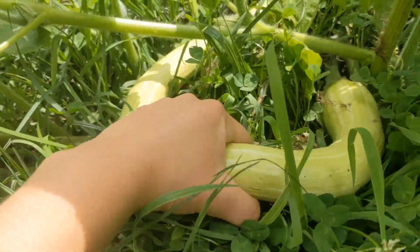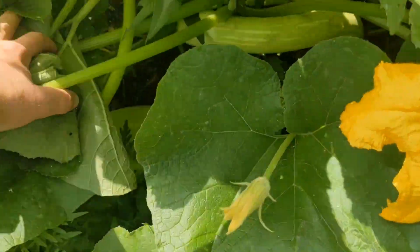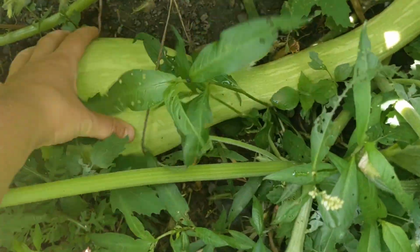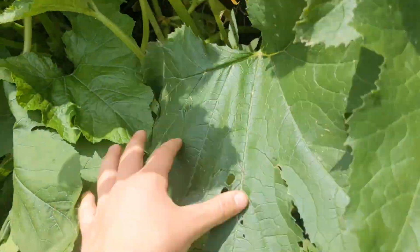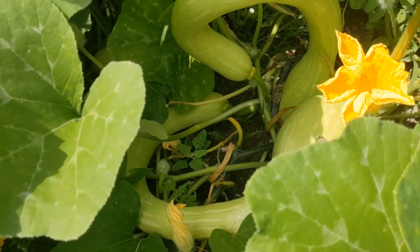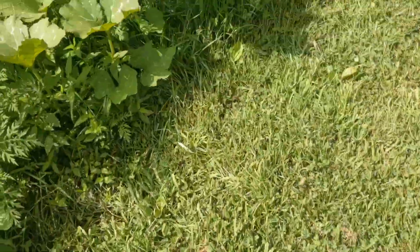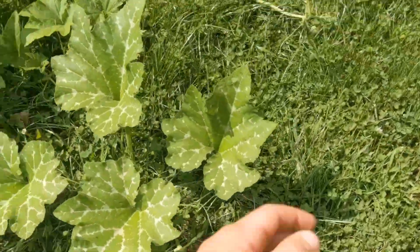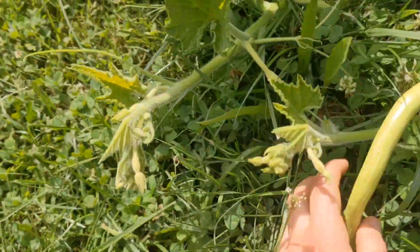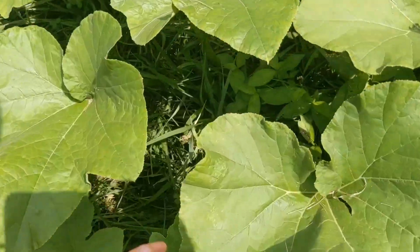Trumbuncino squash. Getting long. Looking good, though. Like, look at this guy. Okay. Look at this. All the way down. What the heck? I'm excited to see the end result of these. Look at them all. The Trumbuncino squash are going crazy. So I'm very, very happy with that. Here's a little one. Little Trumbuncino. He will be big like his brothers, though. Or sisters. I don't know.